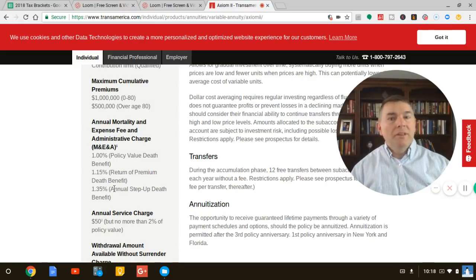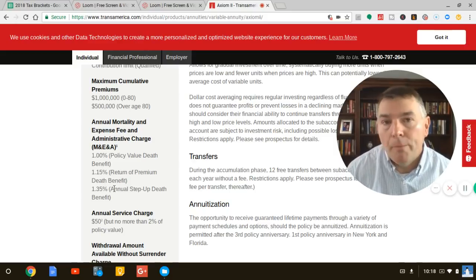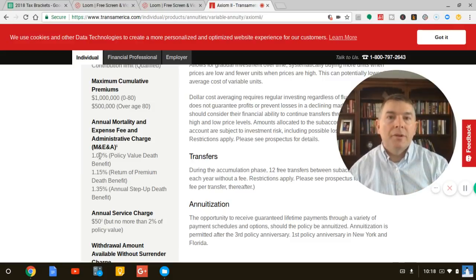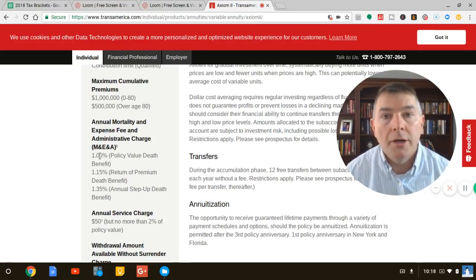So that is one thing. Now, on top of that, annuities also have pretty high mutual fund costs and investments, roughly about 0.9 to 1%. So now we're talking, we'll just use this, 1% for death benefit, M&E charge, plus another 1% for the expenses on the mutual funds. That's 2% a year on your expenses.